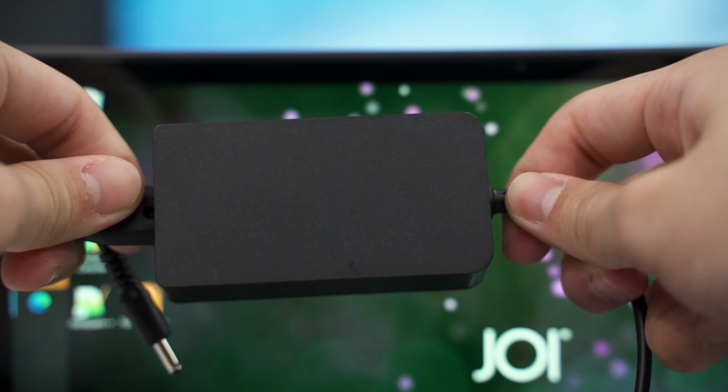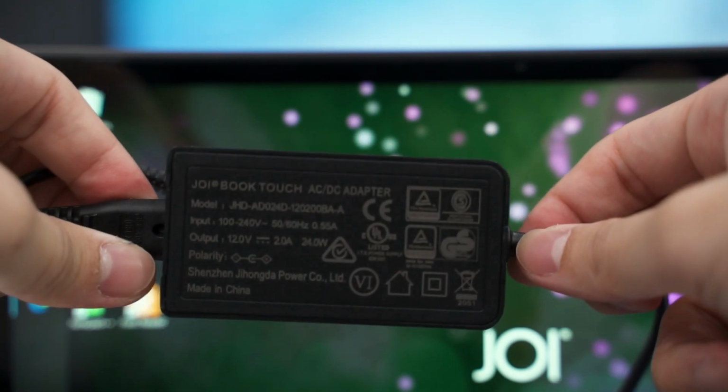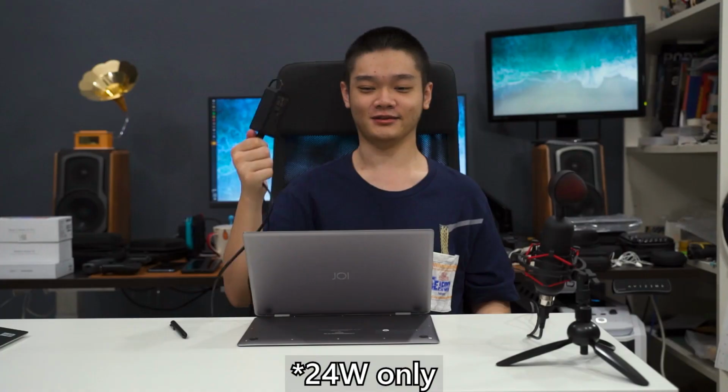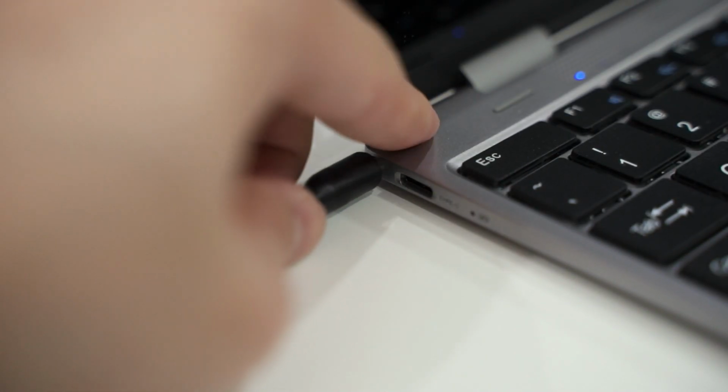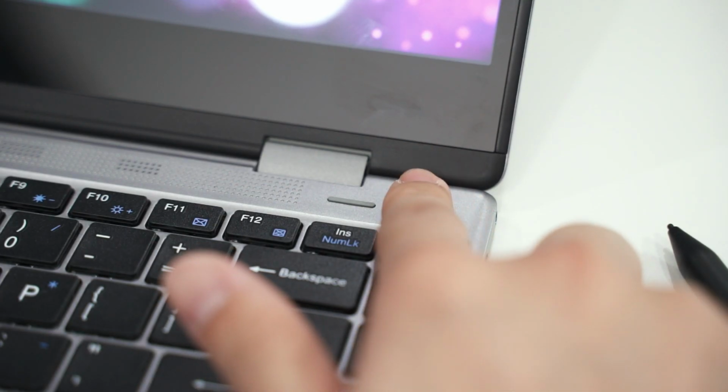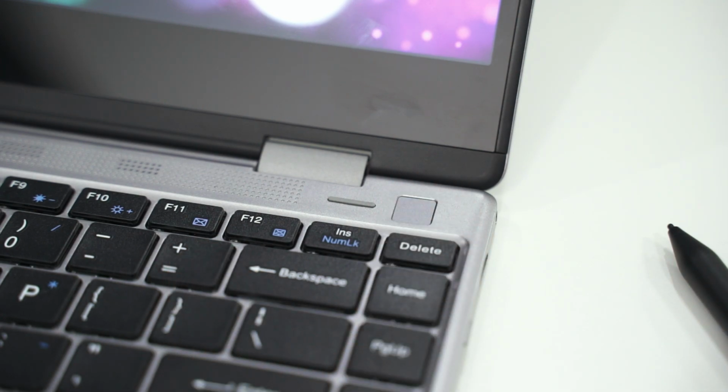And the charger that comes along with this laptop is also very cute. As you can see here, this is the charging brick for the JOI Book Touch 330 Pro. And this power brick gives out 25 watts in total, and it is only charging this laptop via a barrel jack. Now, looking at the ports of this laptop, we do get a USB Type-C port alongside a micro SD card reader and also another headphone jack. But unfortunately we cannot charge the laptop via the USB Type-C port, which is kinda disappointing, but I don't really ask for that much out of this laptop because again, this is a really lightweight and tiny power brick. Oh, and one more thing that I forgot to mention. This laptop also comes with a fingerprint scanner at the top right side of the keyboard.